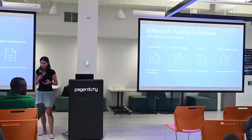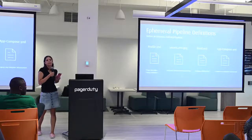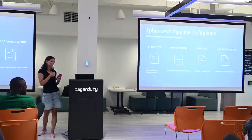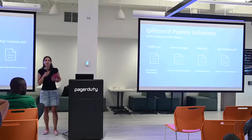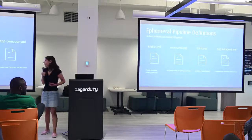So now, with all of this, what we wanted to do is help you define the pipeline in as simple a manner as possible. So we have four magical YAML files that enable this to happen. First, we have a profile.yaml, which defines your project metadata and your tooling definitions.